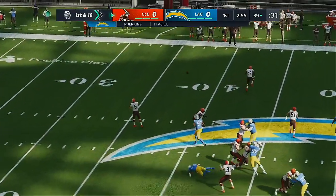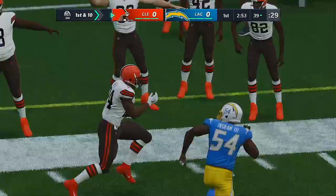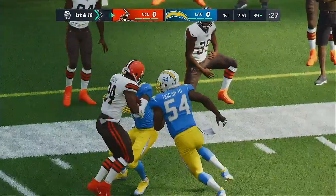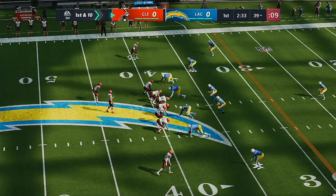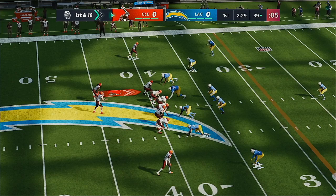Well, I think when they look at their offense, they think to themselves, weapons, weapons everywhere. And they want to move the ball around. They want to spread it to different people. But you absolutely know they want to get this man involved as well. And that's what they just did on that play.